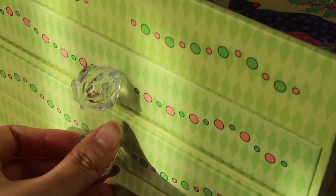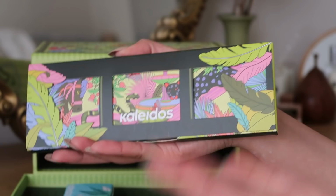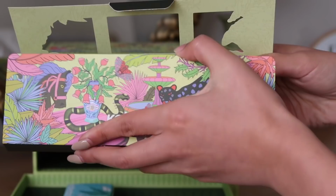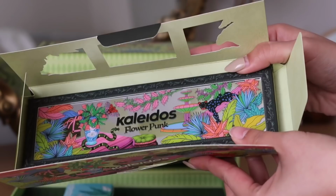I adore this packaging. With a lot of the eyeshadow palettes, the actual packaging that it comes in just feels like you're opening a story, like you're opening a book. We just lift this up and it goes like this, and it opens out like that, and then we open out these flaps, and then you have your little prism inside. Like, just how cool is that? It goes for all of their Futurism palettes as well. It's like opening a book.